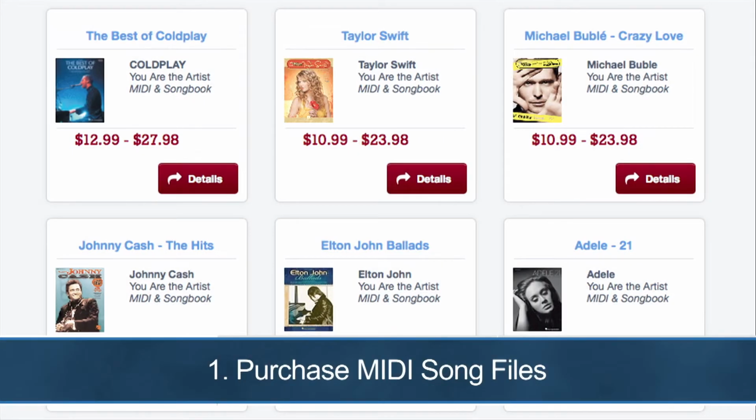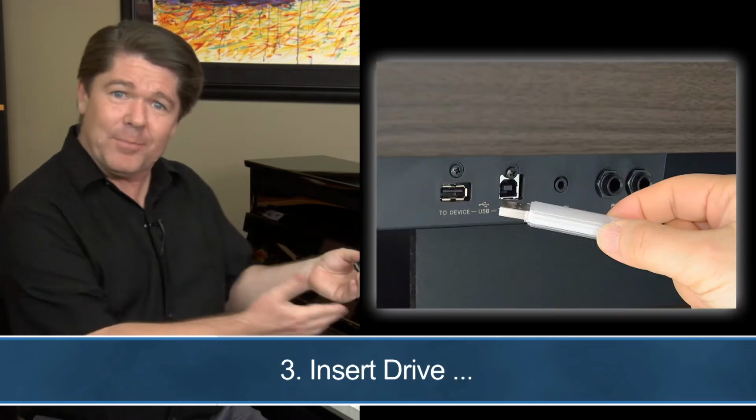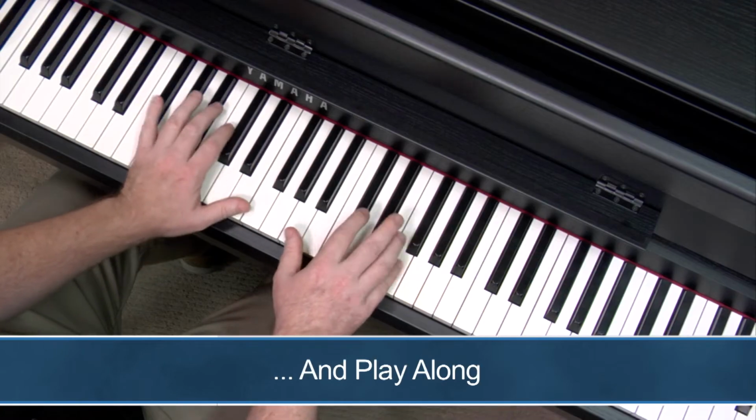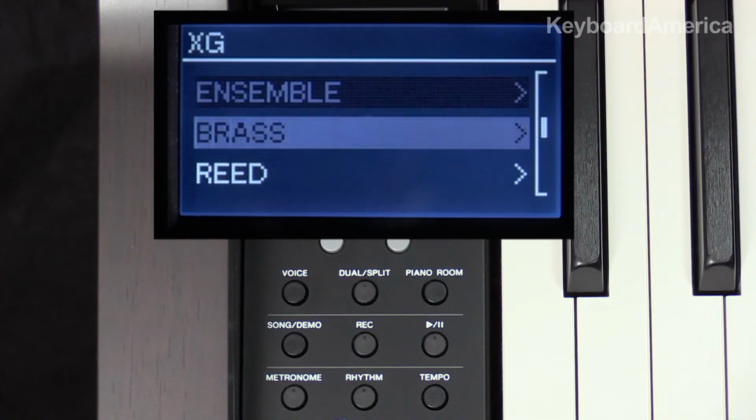Therefore, you can purchase song files on your computer, then download them to a USB thumb drive, then play them back for a fun play-along ensemble experience. Another benefit is that you can access these voices right from the control panel and play them live. You can even use them to create unique two voice settings or even during recording, which will be helpful for those wanting to create exciting 16-track arrangements.